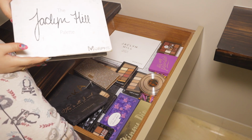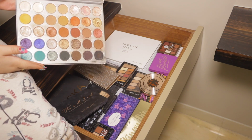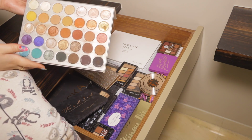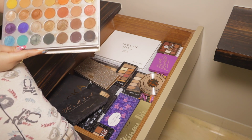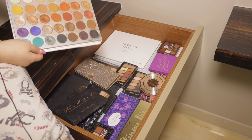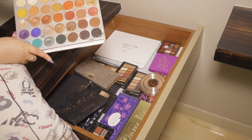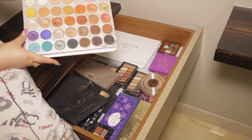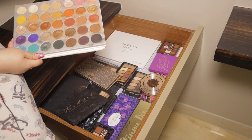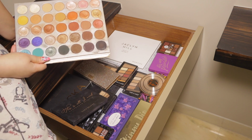This is the Morphe X Jaclyn Hill palette, the first one. Yes, I have used and abused this so much. If you guys don't know, I did do a makeup diploma from Pearl Academy. This is the only palette I took with me because it just got it all, as you can see. So if you are a makeup artist and you're looking for a palette that just has it all, get this one.